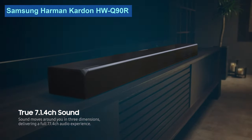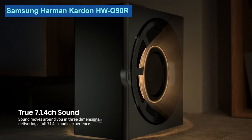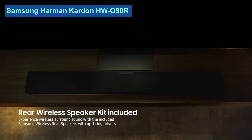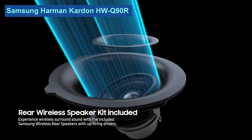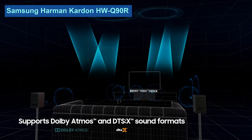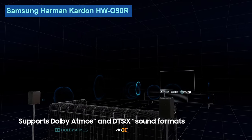Three front, plus 2 side-firing channels. Deep bass provided by a dedicated woofer. 2 wireless rear sound speaker kits with 2 up-firing channels. And 2 additional front up-firing channels maximize the surround sound effect. All these support Dolby Atmos and DTS:X sound formats, providing a richer, more cinematic surround sound experience at home.